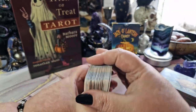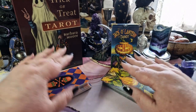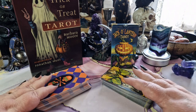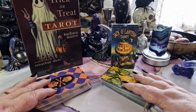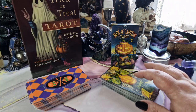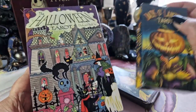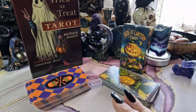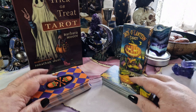What do you think? Which of these two decks do you prefer? Have you got either of these decks in your collection? Have you been thinking about adding either one of them? If so, I hope this flip through helped you to come to a decision. I've made two other videos comparing the Trick or Treat Tarot to the Halloween Tarot, and the Jack-O-Lantern Tarot to the Halloween Tarot as well. So check those out if you haven't already seen them. I will be linking both of those other videos so they'll be easy for you to find.